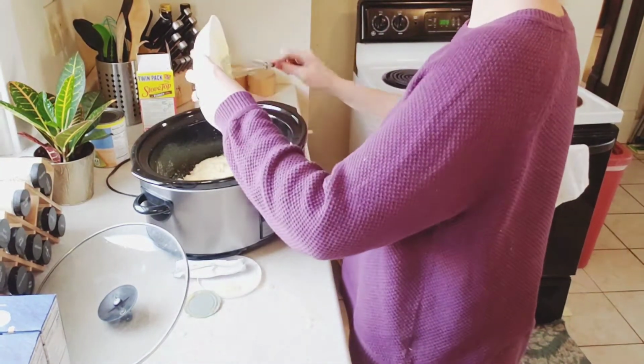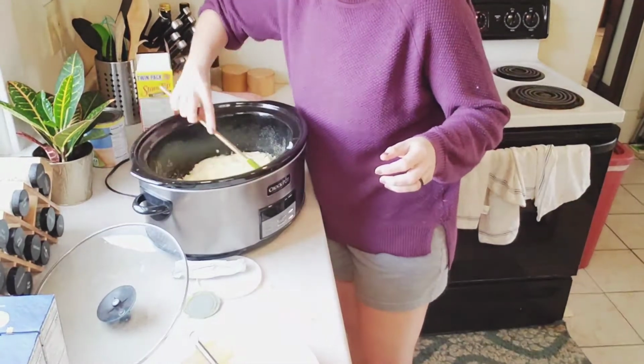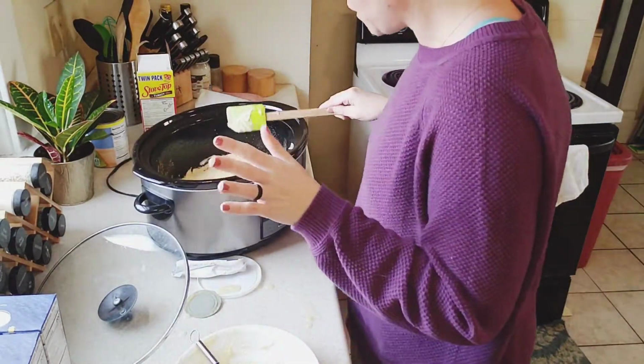And then if you're worried something doesn't get coated, just take your spatula and make sure that all that stuffing has kind of coated on there. And then literally, guys, you throw a lid on this. That is it. You just throw a lid on this.